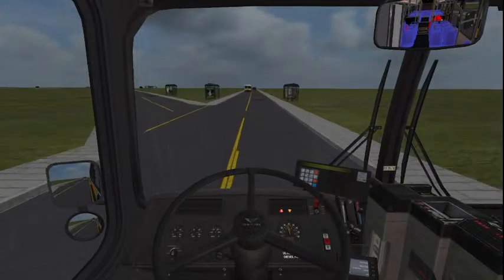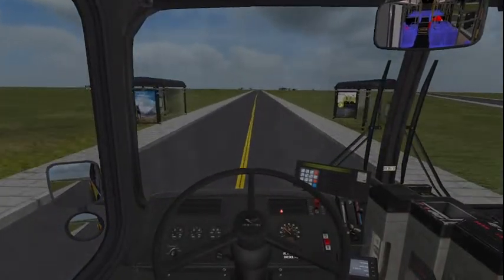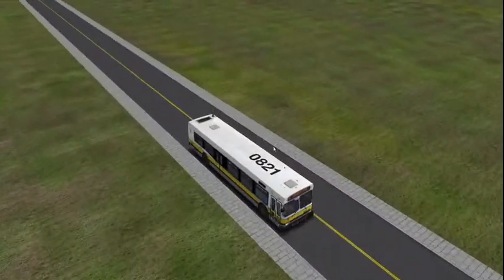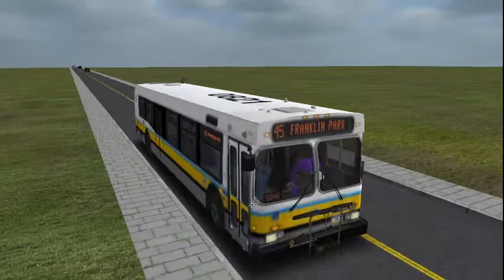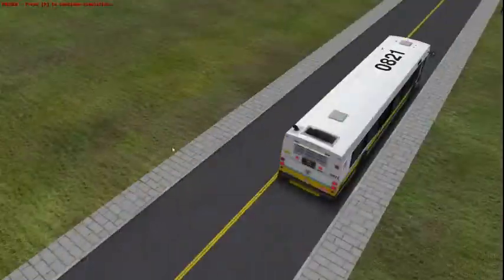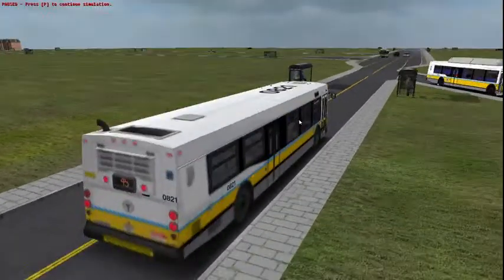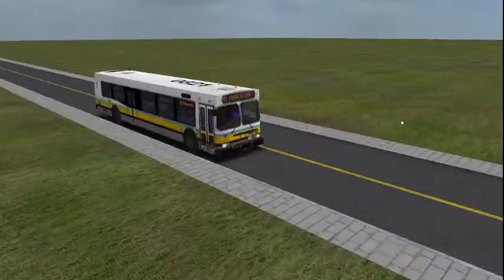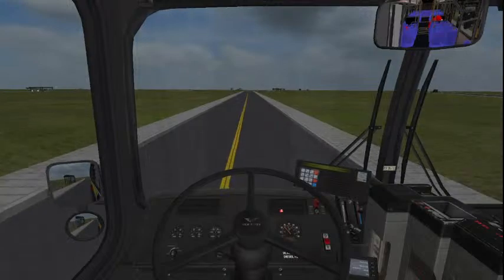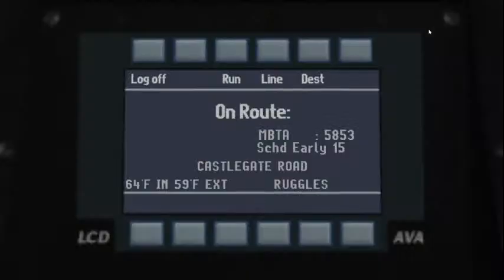Is that a C40? That was a D40. Oh well. I didn't know either. I'm assigned to Quincy by now. Wait a minute. This is the bus that I GTA'd earlier. But in the future. And technically, in the game, I would have GTA'd the bus later. So these are things that can make the space-time continuum break.